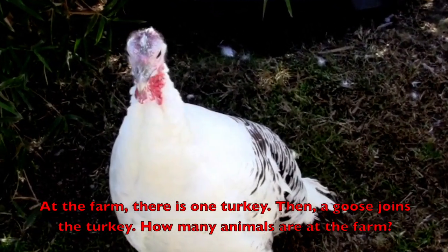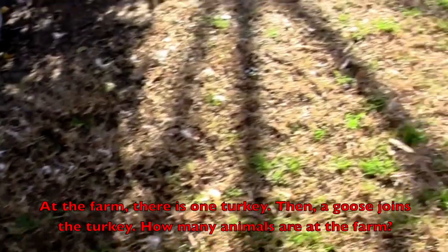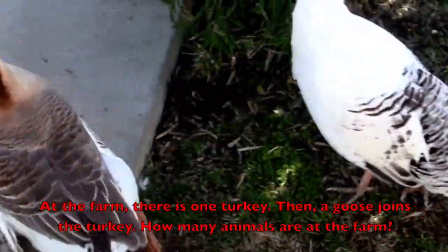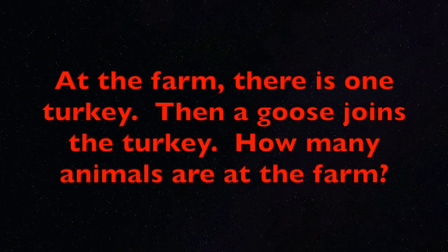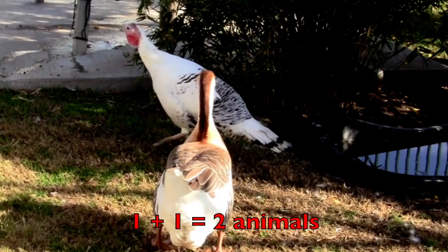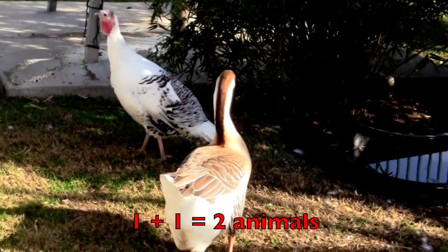At the farm, there is one turkey. Then, a goose joins the turkey. How many animals at the farm? Let's read. At the farm, there is one turkey. Then a goose joins the turkey. How many animals are at the farm? One plus one equals two animals.